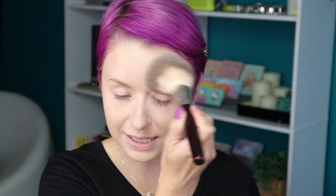I don't really take this on my nose. I don't usually do any type of finishing powders on my nose because typically for me, a finishing powder gives a slight glow, a slight luminosity to the skin, and yeah, I will get glowy on my nose all by myself. I don't need any help in that area. So I just keep it mainly on the cheeks, the perimeter of my face. I do my forehead as well, my chin, and especially right here on the cheekbones.